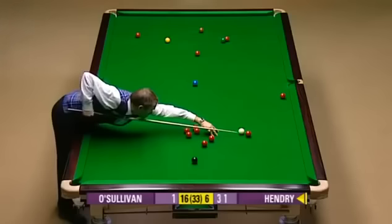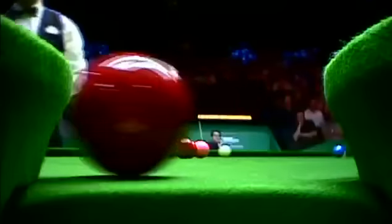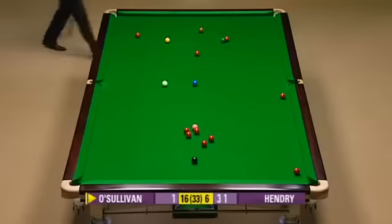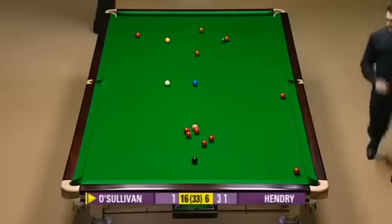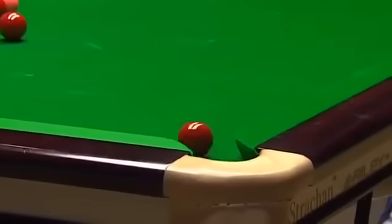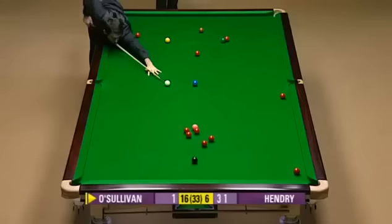Thin cut, this. No. Stephen Hendry, 31. I'm going to say unlucky once again. When he potted the pink, he was entitled to be on a red. And, well, it springs to your mind, was that your last shot in this year's 888 World Championship?